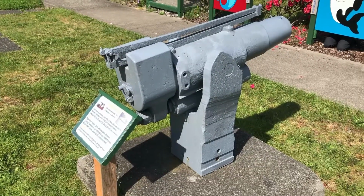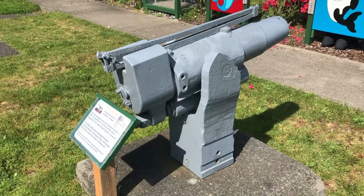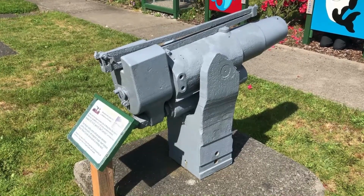This is a harpoon cannon. It is a tool developed in the late 1800s. It would be mounted on the bow of the ship, where it could be easily aimed with a wide field of view.